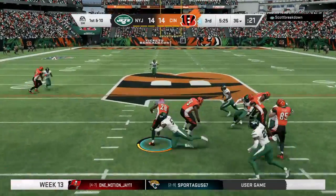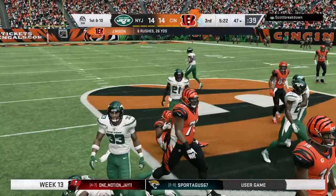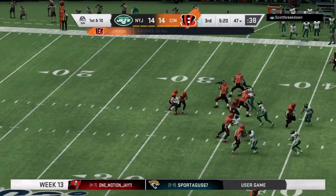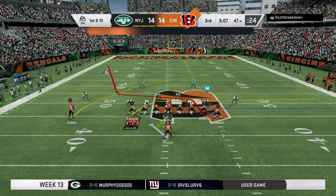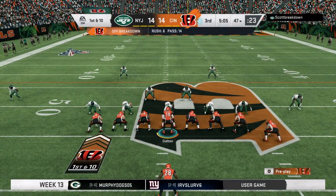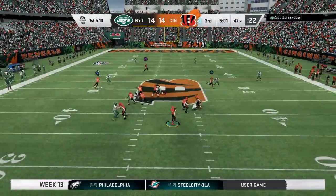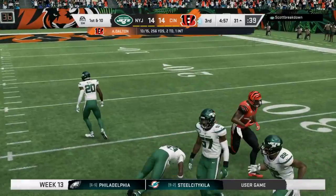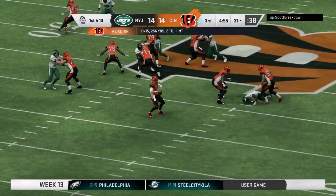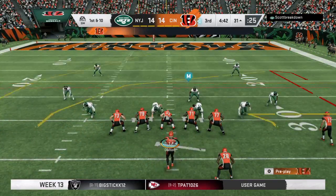Mixon with a first down carry. And able to get this one across the 45 before he's brought down. It's a Bengal first down, a pickup of 11. Back-to-back good plays have him on the move on first down. Off the play fake to Mixon. This is Dalton. He's got Green. And he takes this one down almost all the way to the 30. A well-executed 22-yard gain.